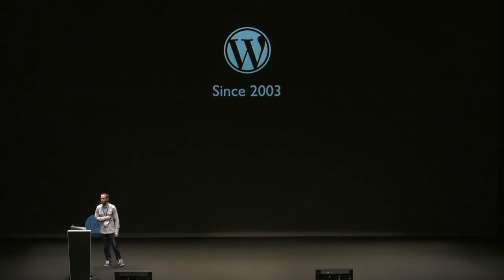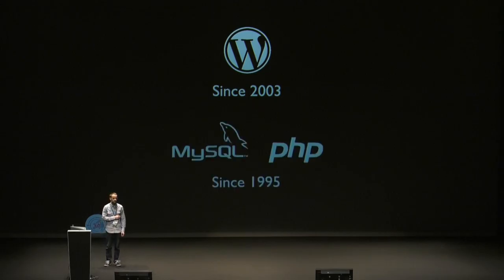So WordPress is a teenager now. It's 13 years old. And the software that it runs on, MySQL and PHP, is even older. 1995, these were introduced. So WordPress developers, we're working with technology that was first introduced 21 years ago. So WordPress is mature software. But what do I mean by that?